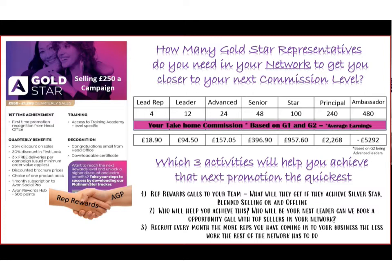So the first thing that we want to look at is the rep rewards calls to your team. What will you get if they achieve silver or gold? So we're going to go gold here. What will you achieve if you get them to gold star? Blended selling on and offline. What we mean by that is how many representatives in your network currently know about the rep rewards, who's going for what level, and how can you increase their sales to get to 250?